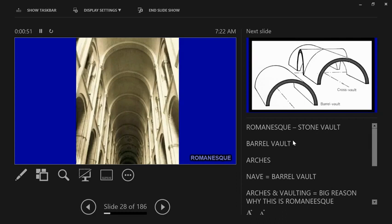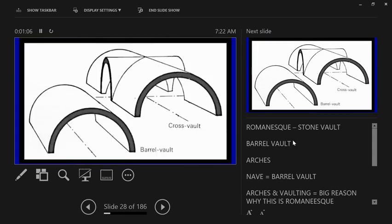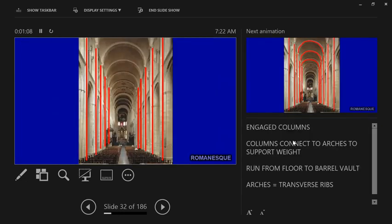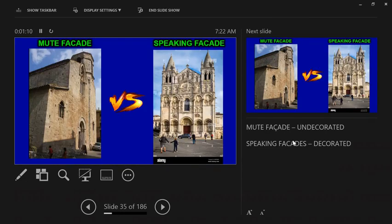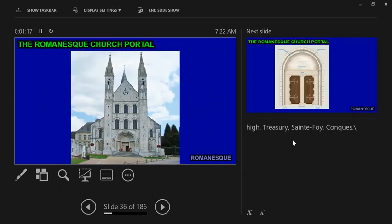One of the most important things you need to know about Romanesque is the barrel vault. That's the dead giveaway that you're looking at Romanesque churches. Did we cover that? We did mute facade and speaking facade. So then we are right here.